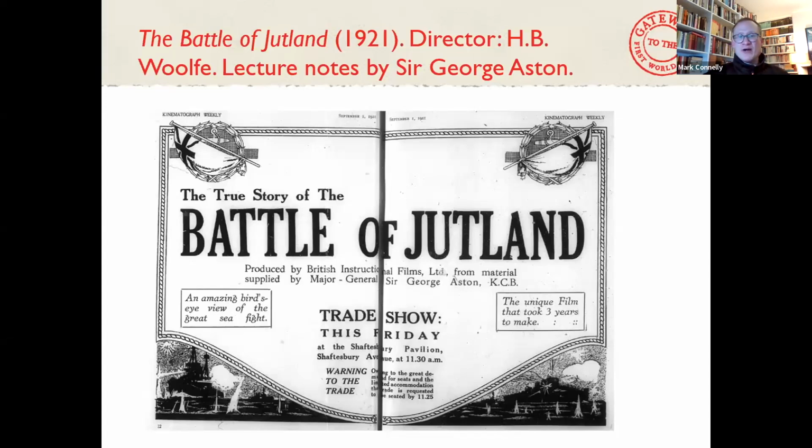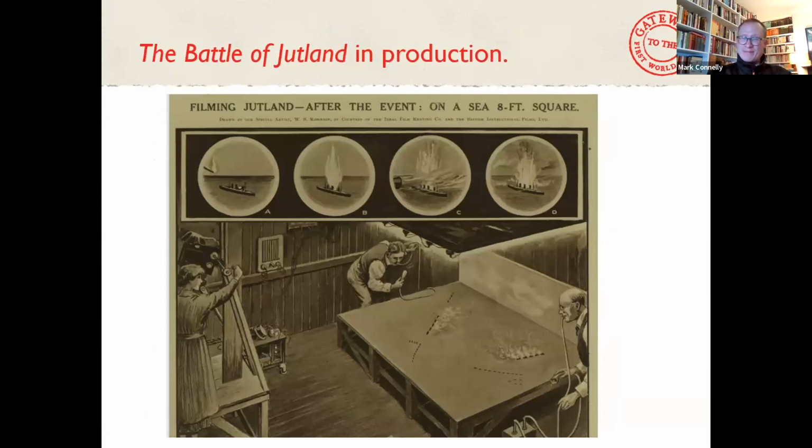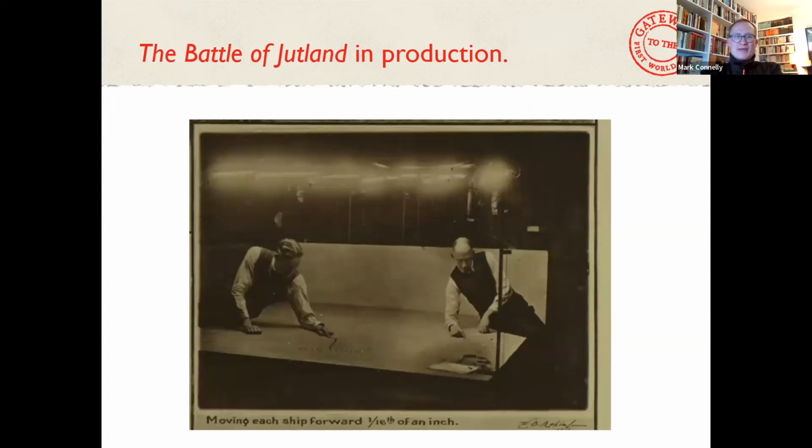Now, this one, you'll be unsurprised to know, didn't contain any live action, but instead it was in many ways the world's first great Wallace and Gromit. It was freeze frame animation with models on an 8-foot square of the North Sea. And apparently, according to all the documentation and the press reports, it took, I think, 40,000 separate tiny movements of each of these little model ships to do the evolutions of the Battle of Jutland. Here we go, there's the production team at work.